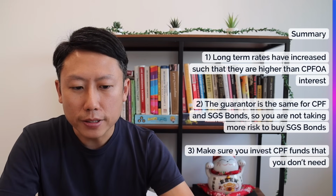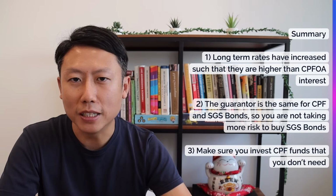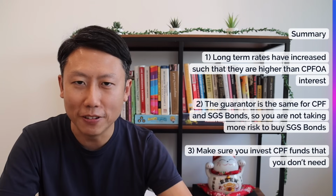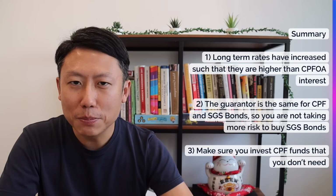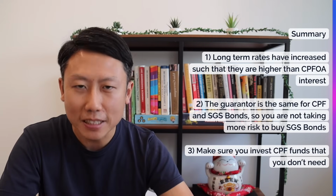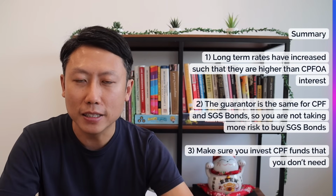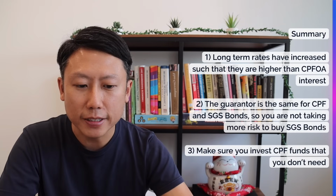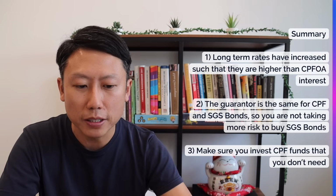So the second thing is that the guarantor for CPF as well as the SGS Singapore government bonds are the same, right? It is the Singapore government at the end of the day, which means that by using CPF money to buy these government bonds, you're not taking more risk. Okay? It's the same amount of risk, yet you're getting the same returns, and that is why I think this is a very comparable benchmark to use, and this is something that you can consider. Of course, it takes a bit more effort to do some of this buying.